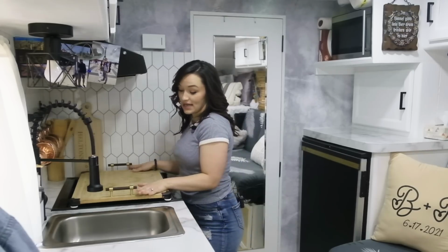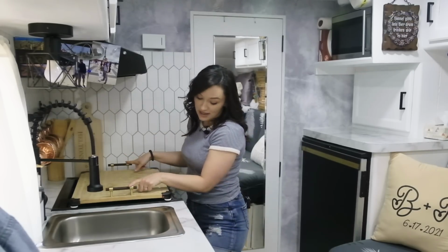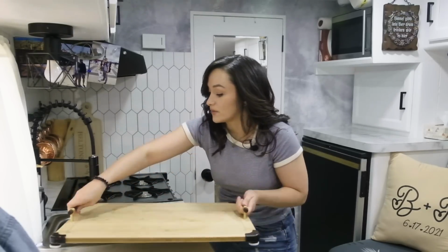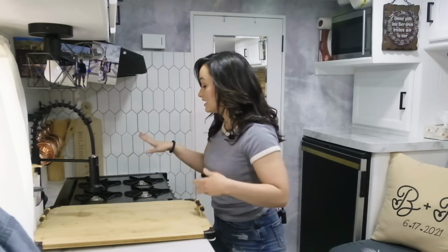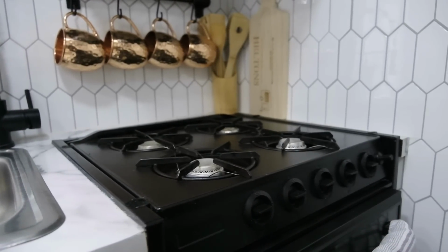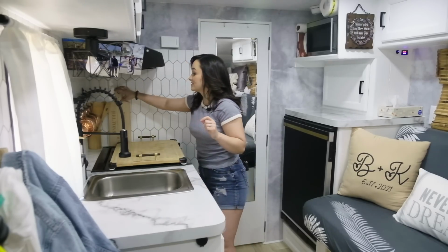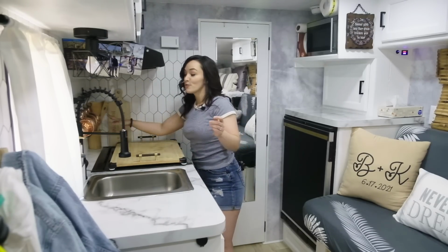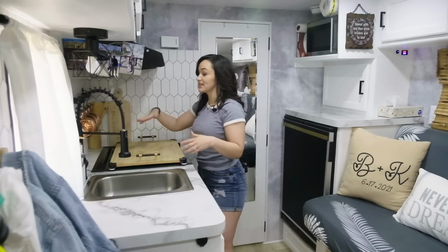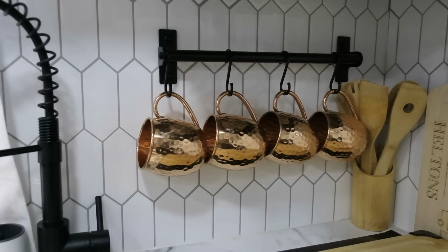We got this at Walmart, put these little handles on ourselves, and put these little bumpers on, and it's Velcroed there. And then here's the stove, and we store some of our pots and pans in here. Everything is Velcroed down. This is Velcroed, this is Velcroed, that's Velcroed. We tried to make functionality and design kind of come together. So this is nice and cute, and you can also use it.